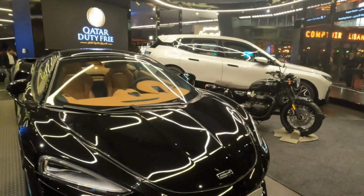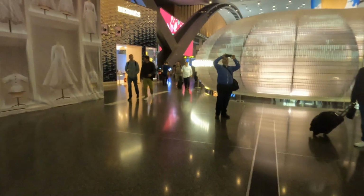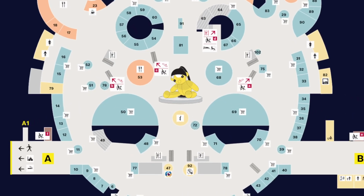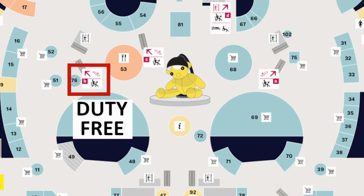The first issue you'll face with the lounge is finding it, which is partly due to a lack of signage, but partly due to the confusing layout of this airport. This is the main area plan, and this is the location of the Al Mourjan Lounge. So if you're facing the teddy bear, finding the lounge should be trivial. From the bear, go left between duty free and the Harrods tea room.